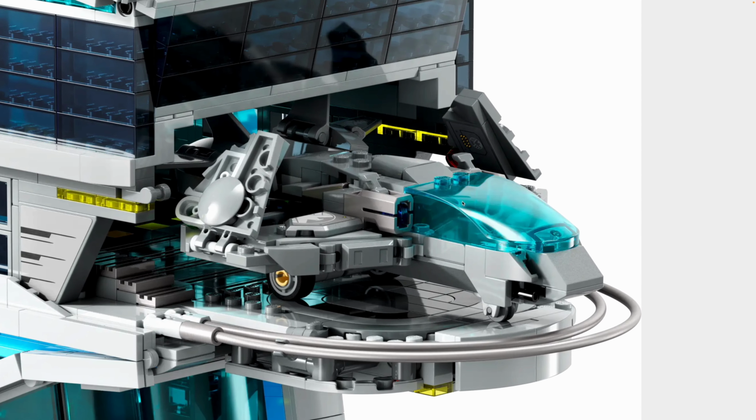And speak of the devil, there's the Quinjet. That thing looks perfect for being such a small version of a Quinjet. I'm really, really pleased with it. It is based on the Avengers 1 version, and for some reason it has the fold-up wings of the Avengers 2 version. I would have preferred an Avengers 2 Quinjet, to be perfectly honest.